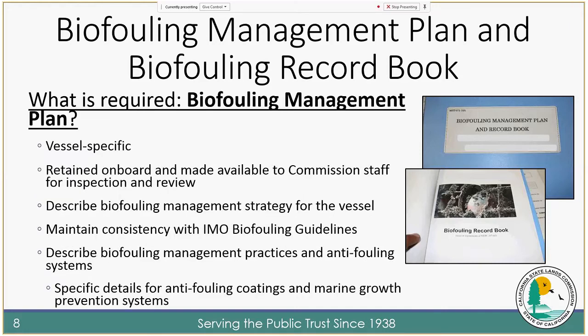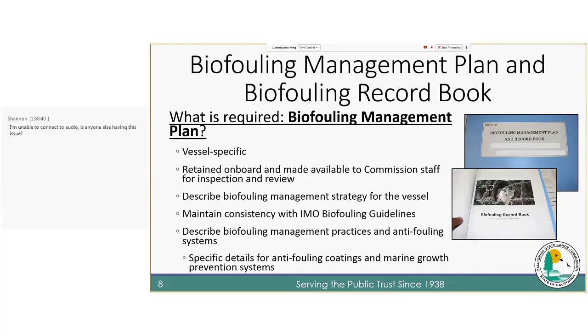So what's specifically required in this biofouling management plan? First and foremost, it has to be vessel specific. So it has to be specifically developed for that vessel. It has to be retained on board and be made available to commission staff for inspection and review. And it has to describe the biofouling management strategy for the vessel.